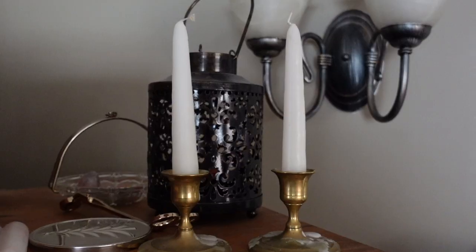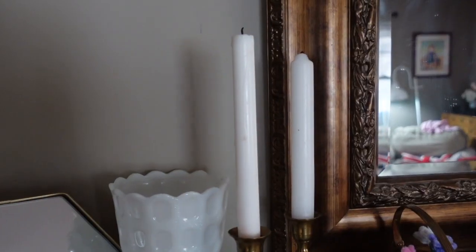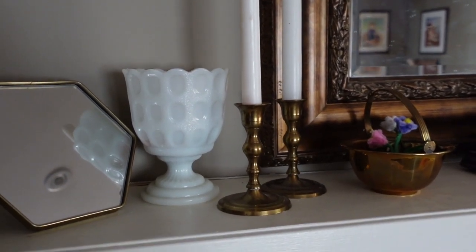But I'm always on the hunt for tapered candles because you can usually find brand new, like not burnt taper candles. I bought some gorgeous dark green ones I used in my spring decor that my cat knocked off and broke.